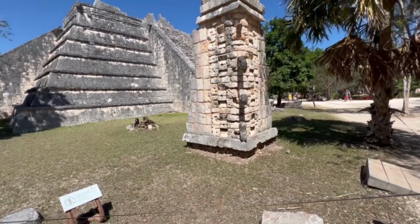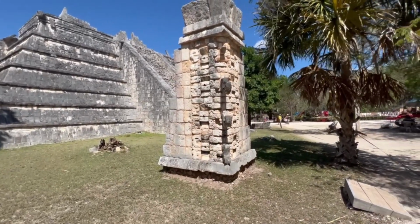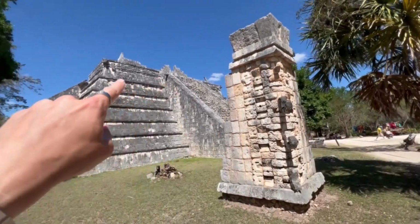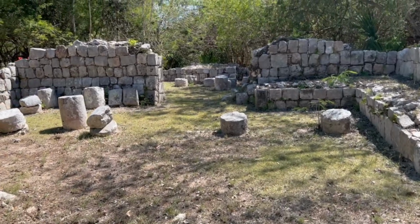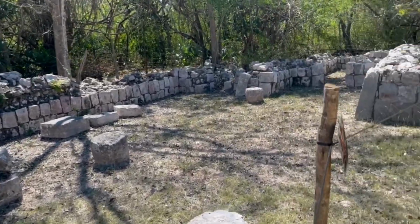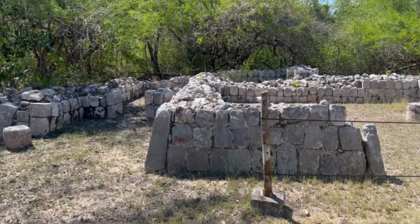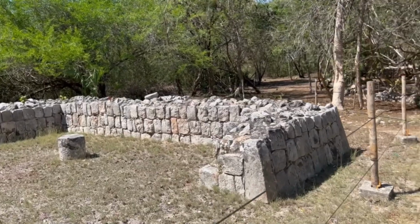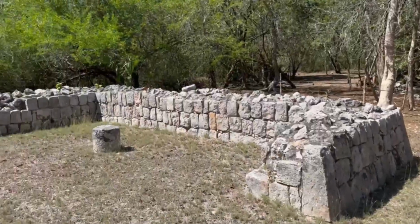So, it says here that this pillar thing was depicting the gods, and it used to be one of 16 on top of that. So here we have a much less intact ruin. It said this is the house of the grinding stones or something. They think that it was here where the caretakers of that pyramid lived and worked.